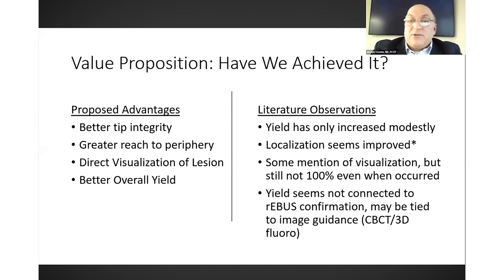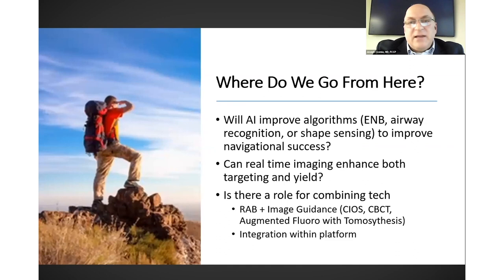You wonder if it's tied to the image guidance as much as it is the tip integrity. And it's really hard to tease that out because these studies weren't really designed to show that. But I think as we move forward and design better studies, these are the things we need to think about. So my last slide: where do we go from here?